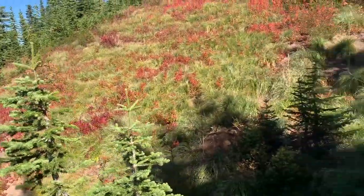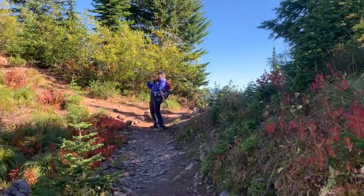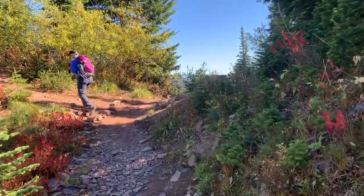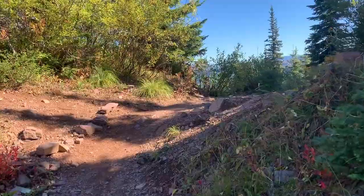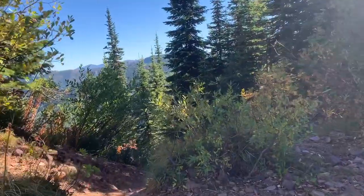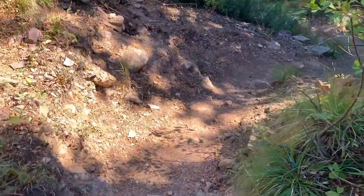All right, we are at that little saddle area. Doesn't make such a great picture. Go up and then we go down.